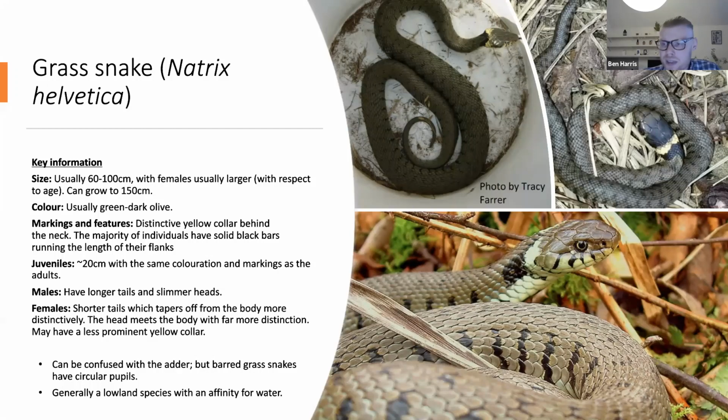Some of you may know that a number of years ago, our subspecies of grass snake was elevated to a full species, and it's absolutely fine to continue calling them grass snake as a common name. Some people have adopted the name barred grass snake, and this is due to the fact they have these bars that run down their flanks, and other species of grass snake across Europe lack these dark bars.